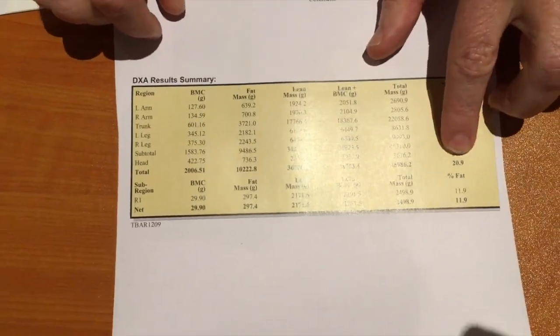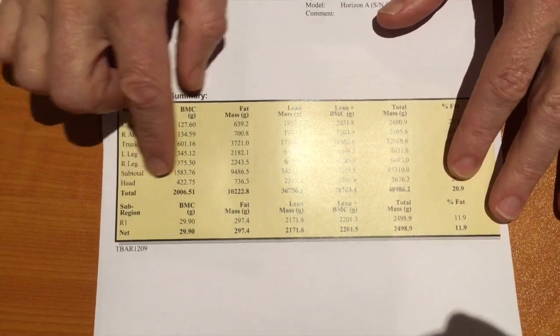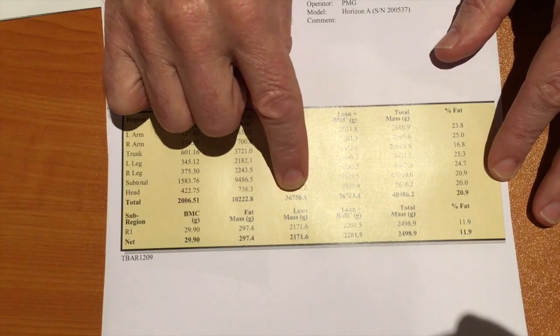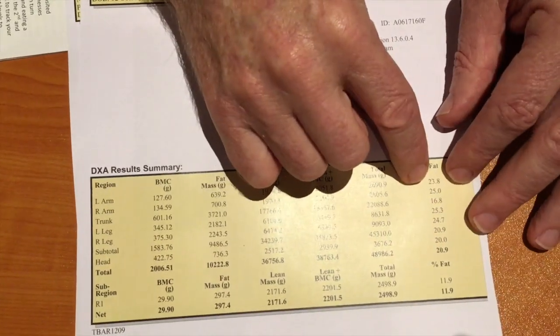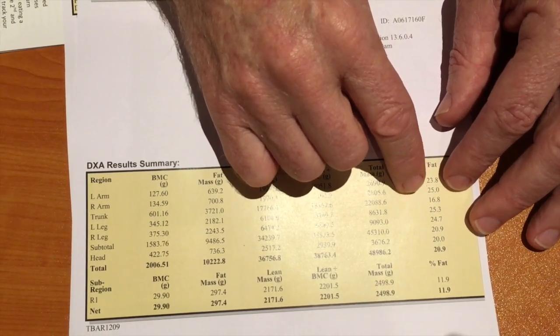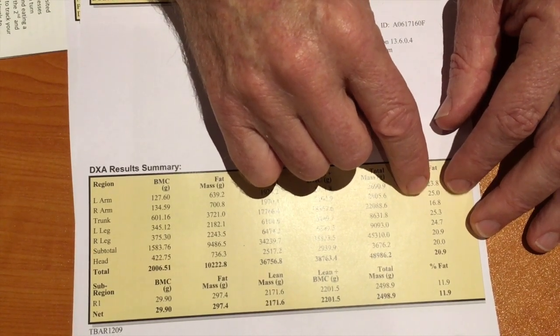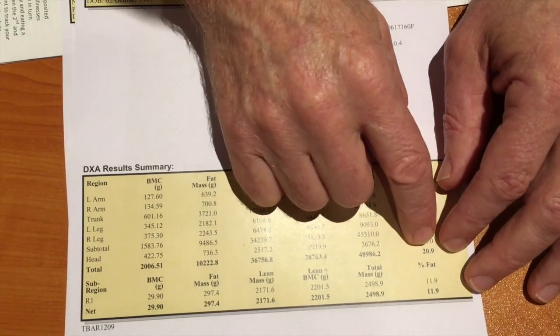So the all-important body fat percentage is 20.9. Awesome. If we look along here, this is your fat mass. You're currently carrying 10 kilos of fat and 36.7 kilos of lean mass. Looking down here, this is distribution. Left arm 23.8, right arm 25. You can actually get yourself symmetrical using this too. You can work a little harder on your left arm to build up, or your right arm to reduce the muscle mass. So your total is 20.9.